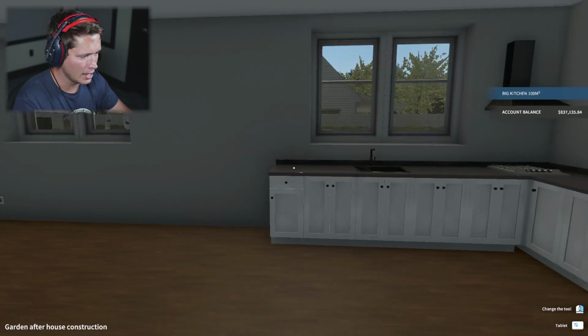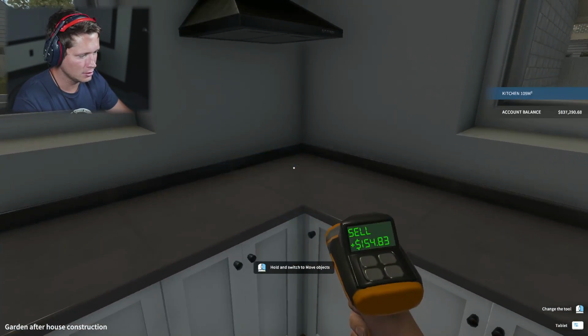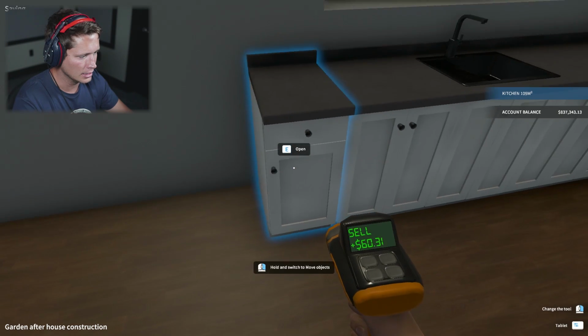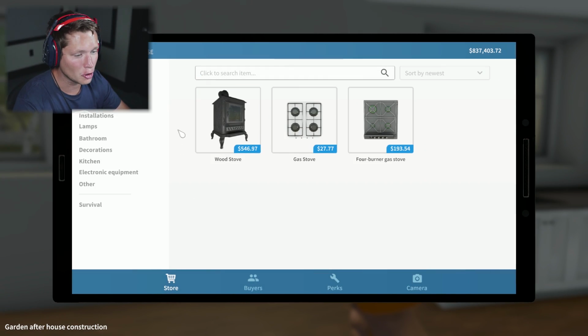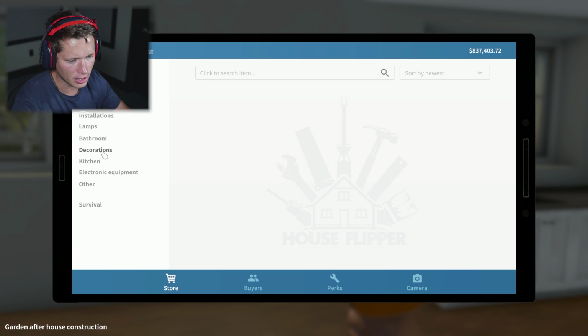Got the stove. We don't really have, I guess, you know what, we could extend this. Let's extend this and put the stove here. Otherwise, that's gonna look really, really stupid. We're gonna have such a big kitchen area. I think it's gonna look kind of stupid either way.